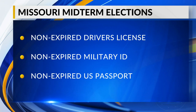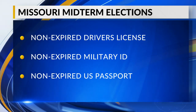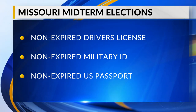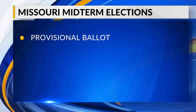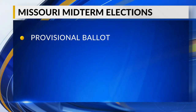Now, if you forgot to bring your ID with you, or if you do not have a photo ID at all and are registered to vote, there is another way to cast a ballot for the election. You can cast a provisional ballot. A provisional ballot allows you to still cast a ballot if you forgot to bring an ID or don't have one, but the following bullet points on your screen must happen to make your ballot count.